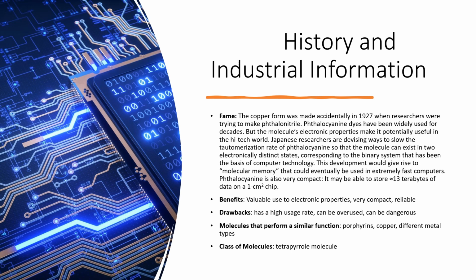Some of its benefits include its valuable use in electronic properties. It's very compact and pretty reliable when it comes to computers. It comes to any technology, which also includes chips, has data on it, and it really benefits any kind of technology. And some of its drawbacks could be its very high usage rate, and it can be overused, and it can be dangerous. With that being said, it's pretty beneficial.